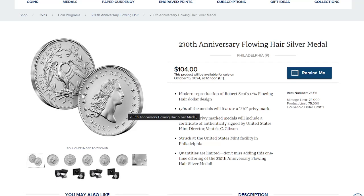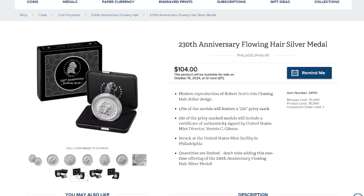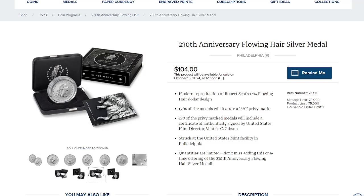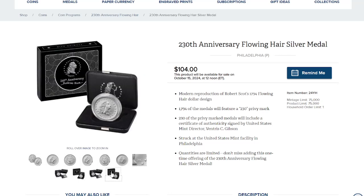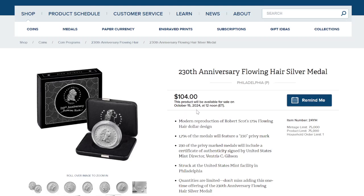In 2026, they're going to do a reissue of a lot of the gold coins and silver coins in gold for the 250th anniversary of the United States. This has some pretty attractive packaging, I will say. They just released these images, so that is pretty cool. If you're going to be charged $104 for something that's not a proof coin, as opposed to a medal, well, at least the packaging is nice. And the gold coin is going to be well over $3,300 is my guess when it comes out next month. This coin will be coming out on the 15th of October, just in a few days from now at 12 noon.